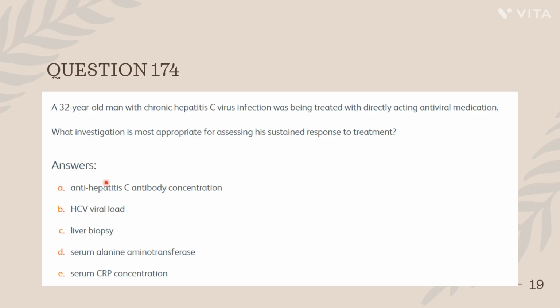Next question, a 32-year-old man with chronic hepatitis C virus infection is being treated with directly acting antiviral medication. What investigation is most appropriate for assessing his sustained response to treatment? So, hepatitis C, what is the investigation that can tell that the patient has responded to the treatment? Is it anti-hepatitis C antibody concentration, HCV viral load, liver biopsy, serum alanine aminotransferase, LDH, serum CRP? It is HCV viral load that can indicate whether the patient has responded or not.